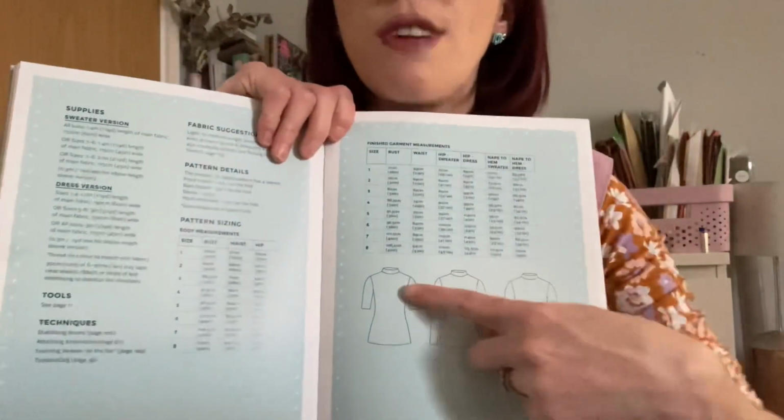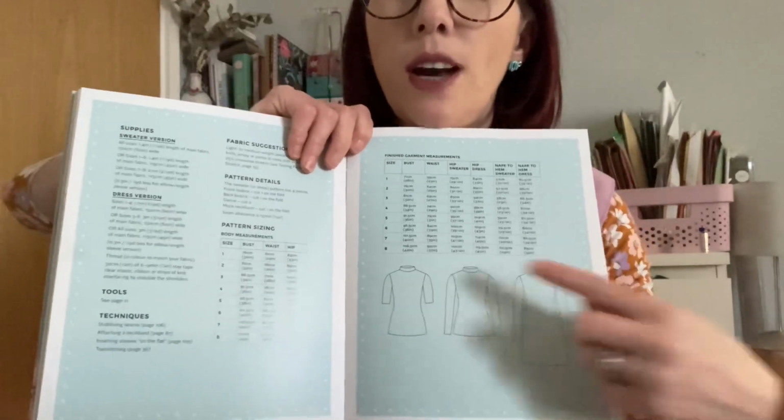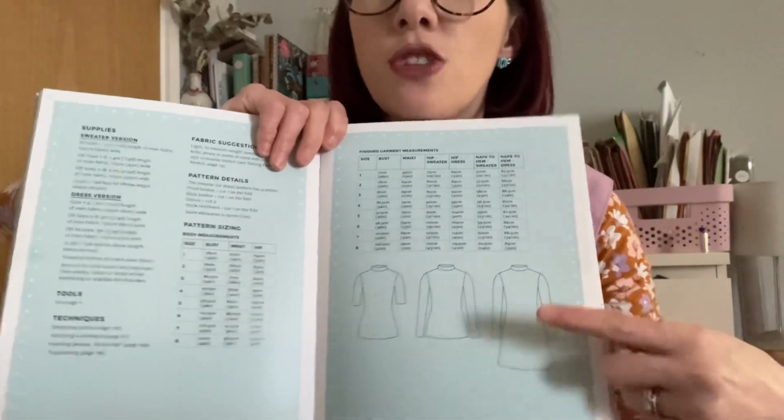And then these are the line drawings. So you can do the 3 different sleeve lengths. So this one just stops just below the elbow. This is the longer length on the dress and the longer length on the top. And then you can also stop sort of 3/4 length.